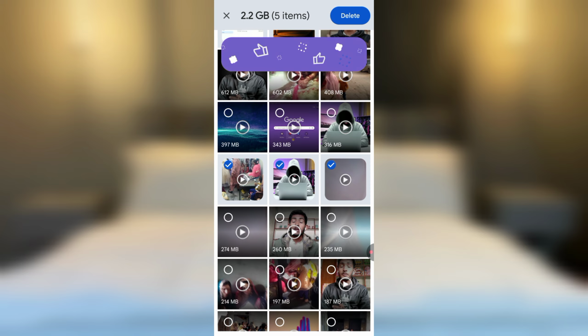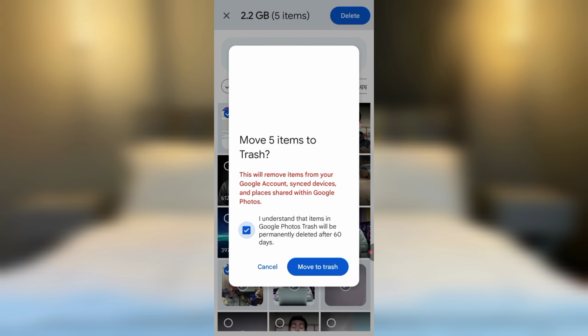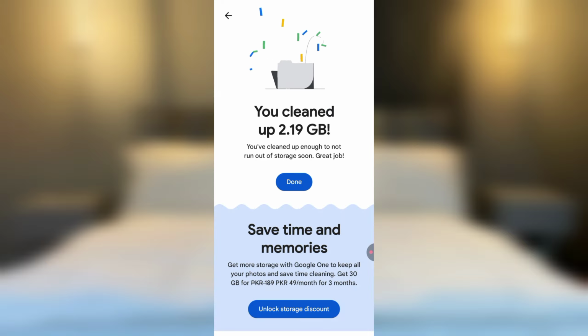Now, switch to Storage Saver mode. Go to Settings, tap Backup, and change the quality to Storage Saver. This compresses your photos and saves a lot of space. You can also compress existing photos to recover storage instantly.